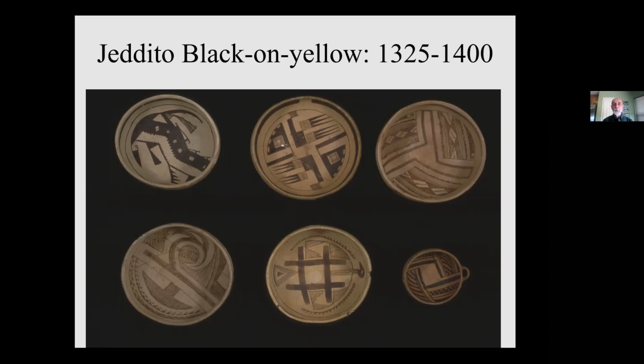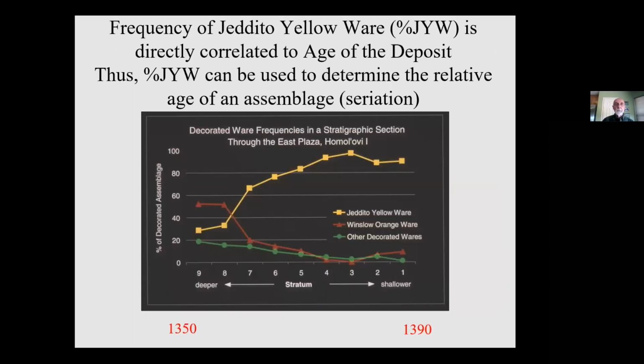And I'm not going to go into a lot about Jedido yellowware, except that it's yellow colored, very distinctive, and it has a narrow time frame based on tree ring dating of sites up at the Hopi that allows us to know that it was being made between 1325 and 1400 at the Homol'ovi sites.